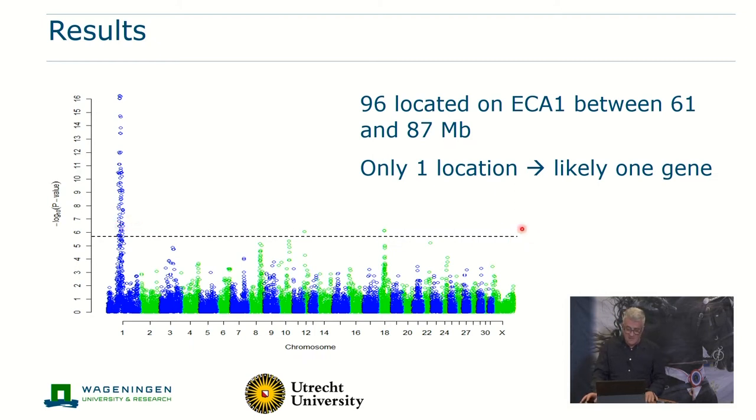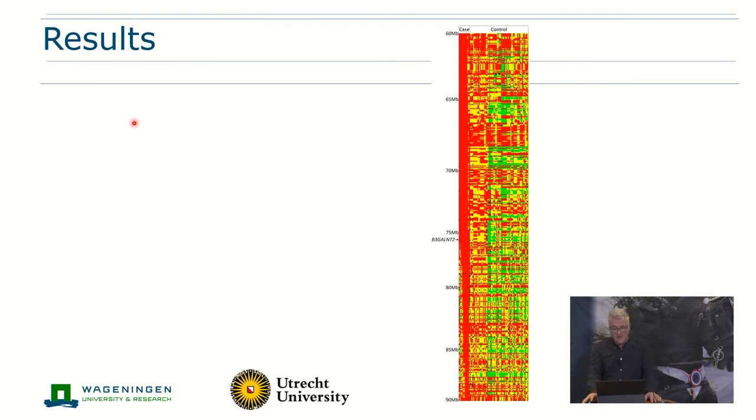Also we see that there are no clear peaks on the other chromosomes. That confirms that there is very likely only one gene responsible, and that it is at this specific location. Above this line are the markers that are significantly different between the cases and the control. Then we looked further into it. We aligned these 96 markers on chromosome 1, between 60 million base pairs and 90 million base pairs on this specific chromosome 1.